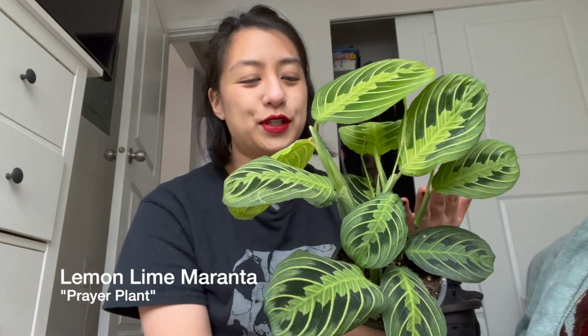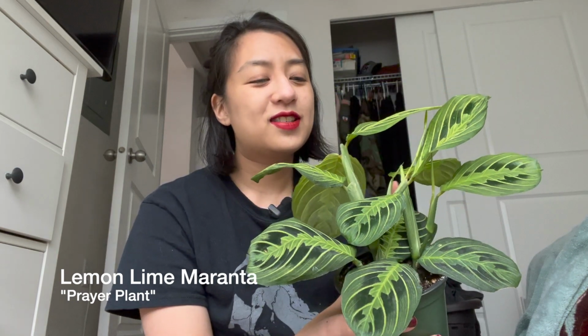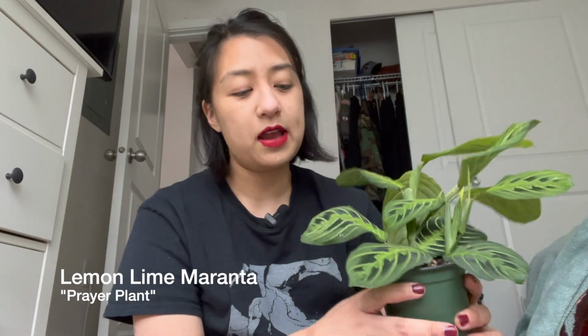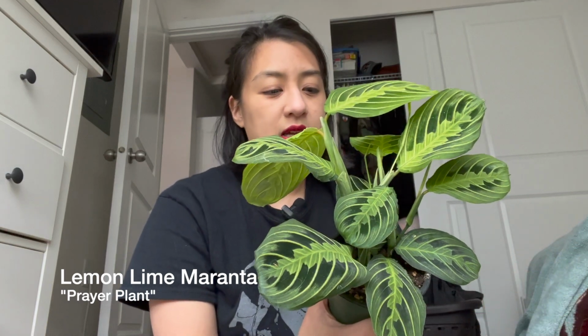My next plant that I purchased was this Maranta, the lemon lime Maranta. This is my second try at growing a Maranta. I don't remember what happened the last time. It just didn't work out. I think I underwatered it, which is typical of me because I am an underwaterer, because I fear for bugs and also root rot, so I dehydrate them instead.